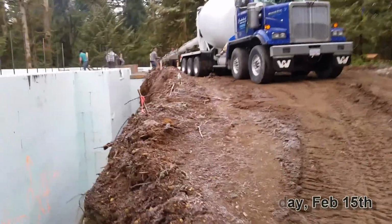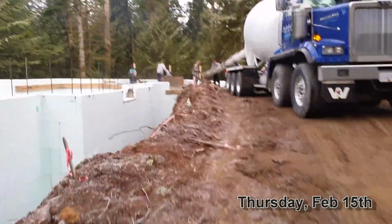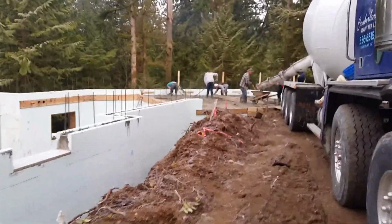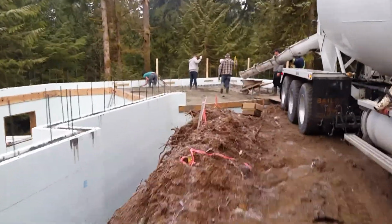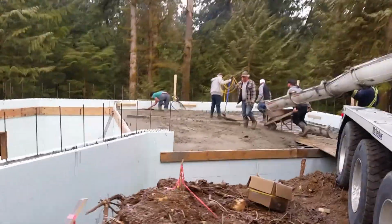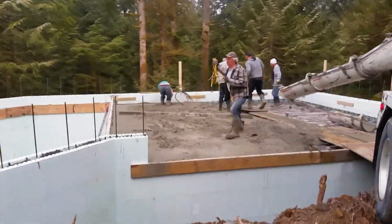It's concrete day again. We got the finishers here, and we're pouring the suspended slab. Got all the rebar done and passed by the engineer. He's all happy. So this is the garage slab we're putting in.